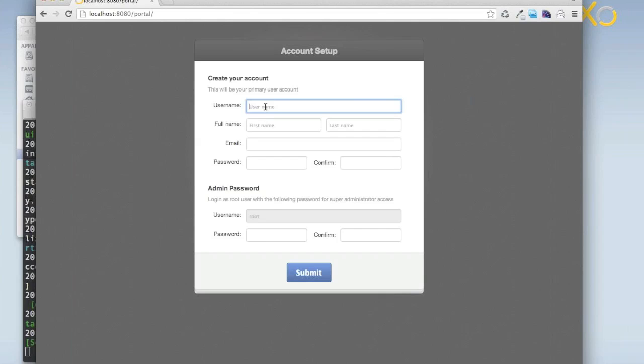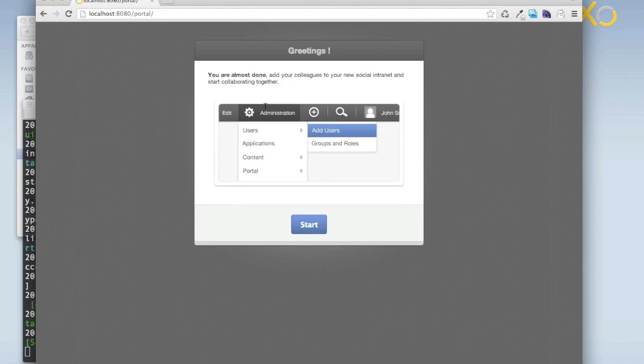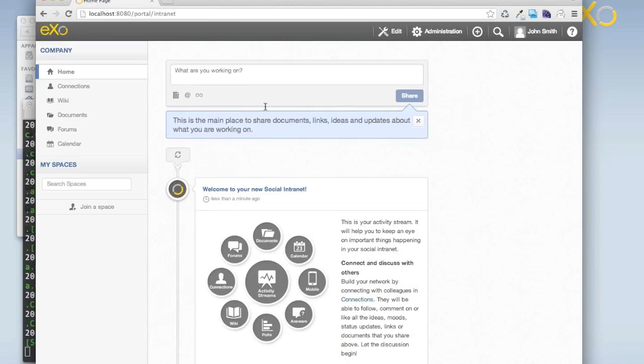I'm just entering some information so I can set up the platform, John Smith, and an email. That's a local installation, and that's what you get when you install the platform for the first time. You have these small greetings, and that's it. Now you've got an administrator profile. You change the root, that's the super admin profile and password. And now you can start playing with the platform.